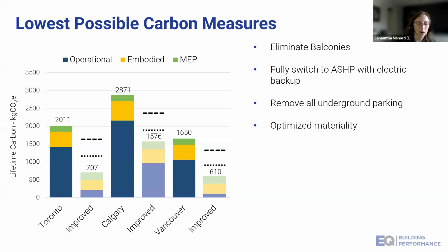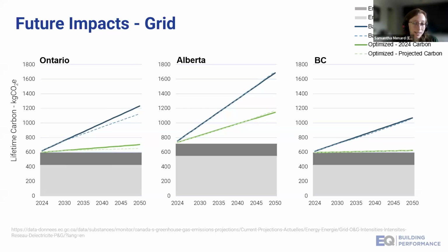Now, just before we give our final notes, we do want to bring up a couple things that can influence these results, like the grid.